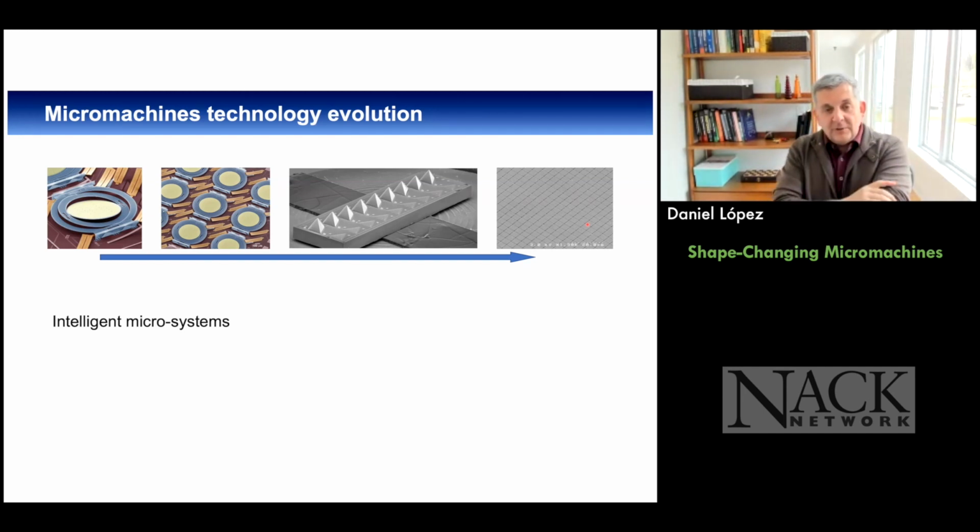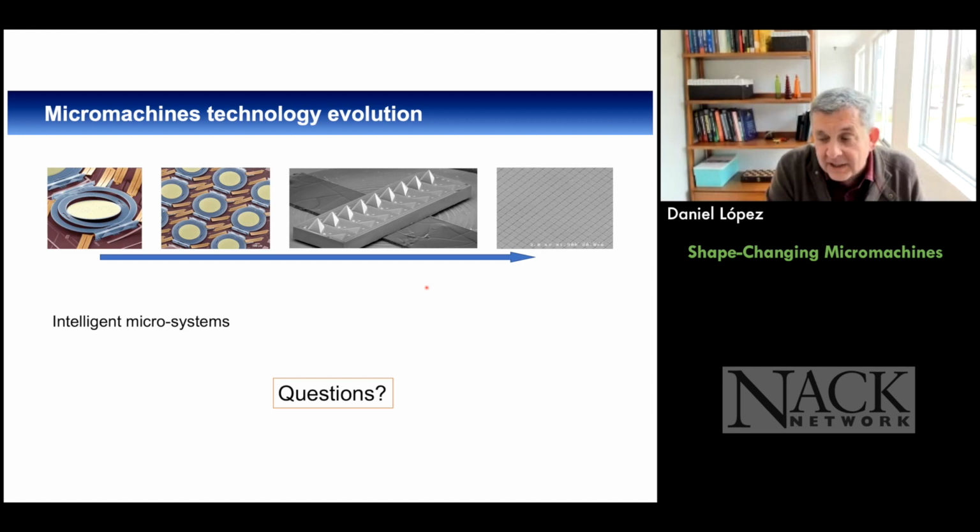What I'm going to show you now is the second big direction, which is to create intelligent microsystems. As I said before, all of these devices require extreme control from outside. What we want to do now is to see if we can create devices with some level of intelligence that can make decisions without us getting involved. But before that, let me know if there is any question. The organizers asked me to do this, and I'm curious to see if, before we move away from this particular area, you have any question.